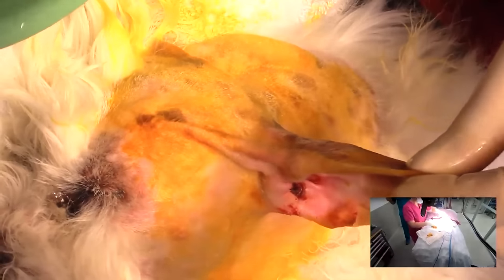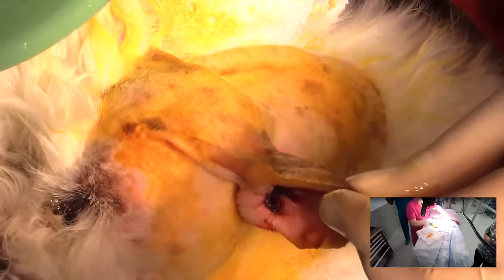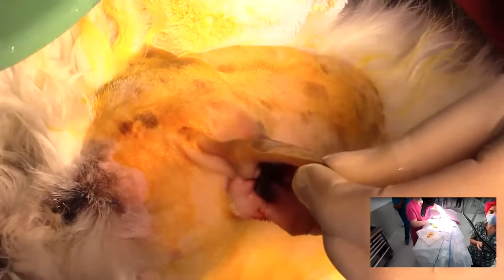Anyway, so we're just preparing the patient for surgery. We're using betadine rather than chlorhexidine because chlorhexidine is very, very toxic to the cornea. And so anytime we're operating near the eye, we want to avoid using chlorhexidine.